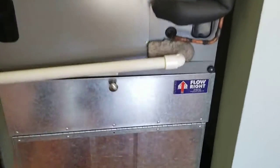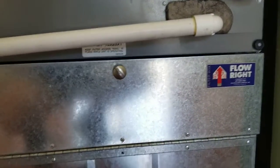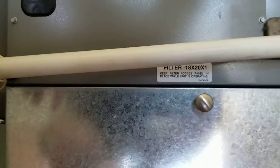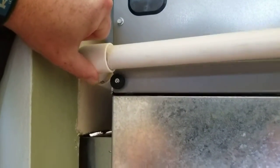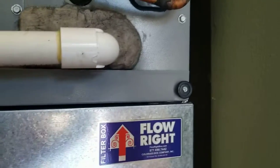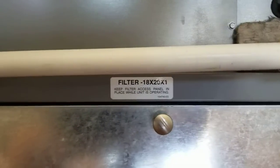Before we move on, I do want to take a quick look at the HVAC system. As you can see, it's covered by a curtain right here. We used a curtain to make it easy to get to the air filter, which is right here. The air filter is 18 by 20 by 1. It's behind this panel right here. All you need to do is undo that black screw right there. You can lift up on this pipe a little bit if you have to. One black screw right there, the panel comes off and you can change the filter.